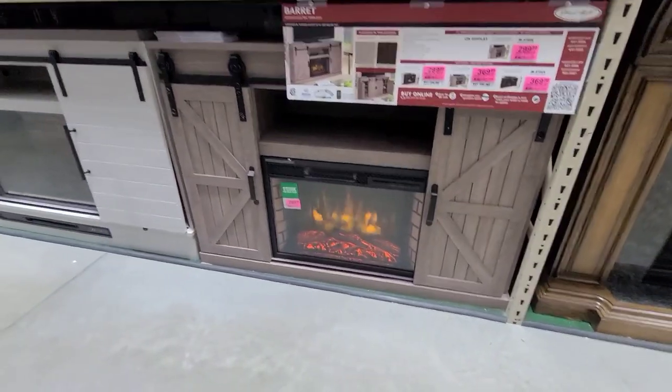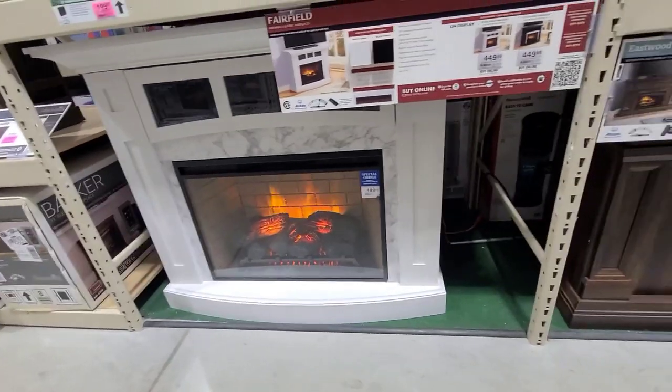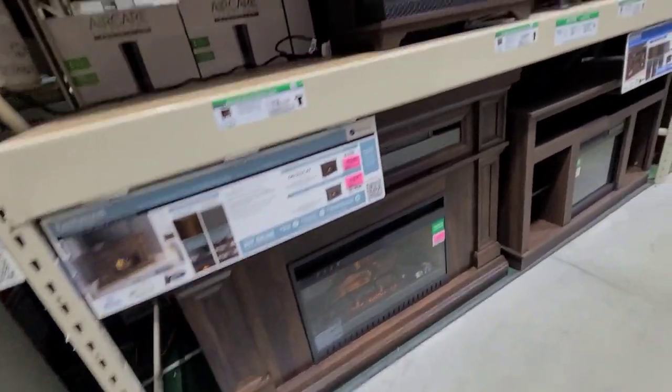This is another one here. It's all fireplace. Look at this one. It's ready. You just go with it.